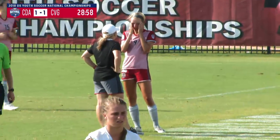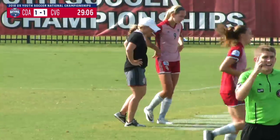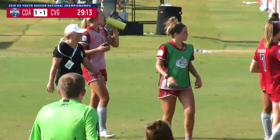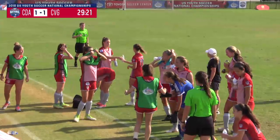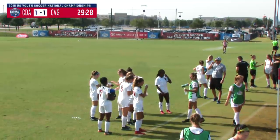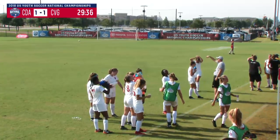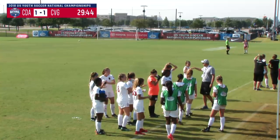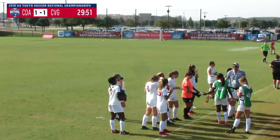Both teams going to use this opportunity to grab themselves a drink of water. Really starting to heat up here. Only 9:30 in the morning, but it's already quite warm. Not sure if the referee has decided that this will be an official drinks break, but I think it's become one. Can't blame the players one bit, as it is roasting out here already.